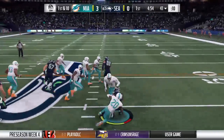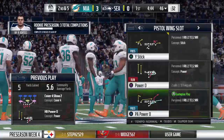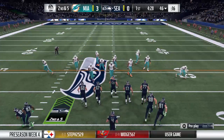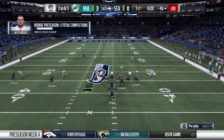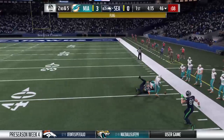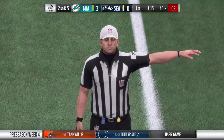Here's Thomas Rawls with his first carry. And he takes it past the 45 and down at the 46. Give him 5 on the carry there, and it'll be 2nd down. So we've got a 2nd and 5. Set! Blue 90! Blue 90! Play action. Now it's Bortles. Incomplete, but a penalty flag is down in the backfield. Let's get the call. Holding offense.